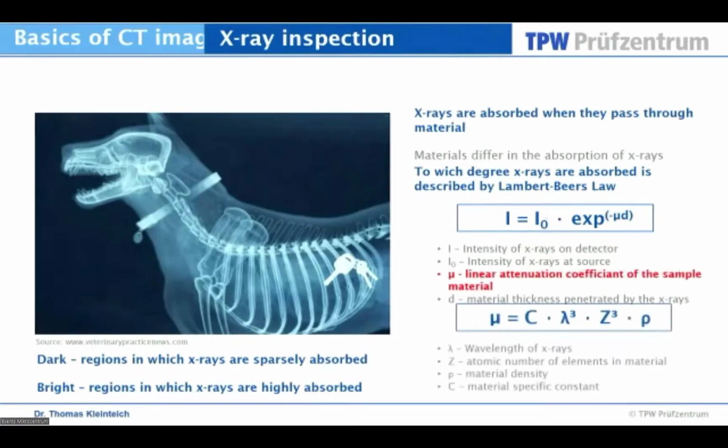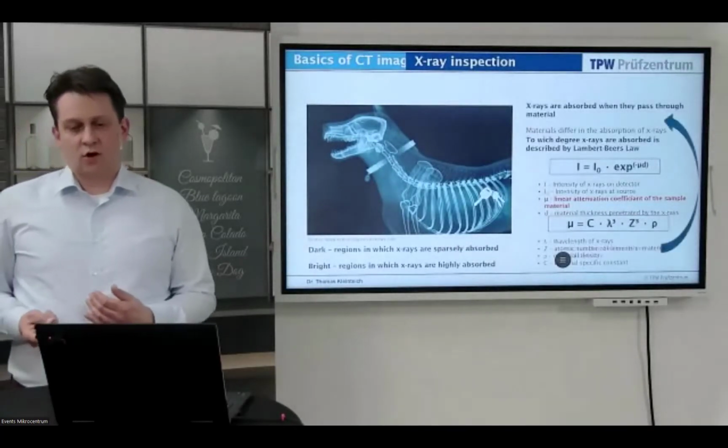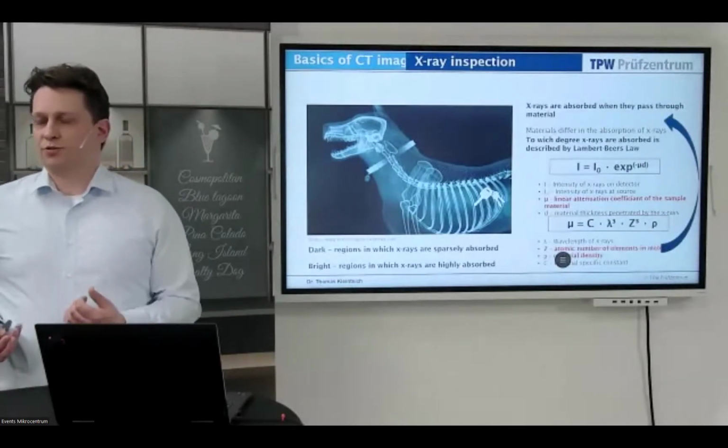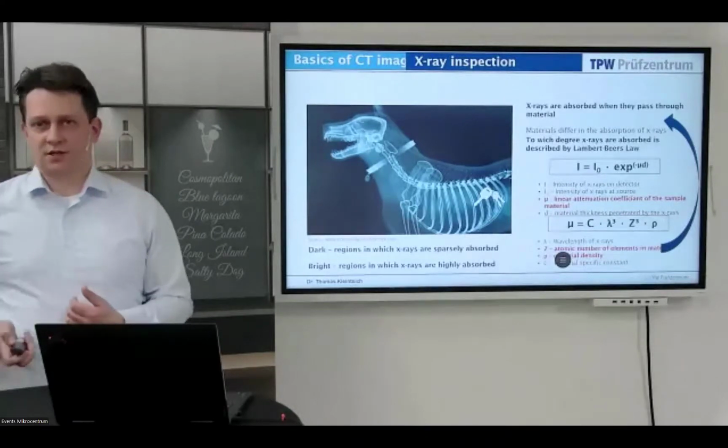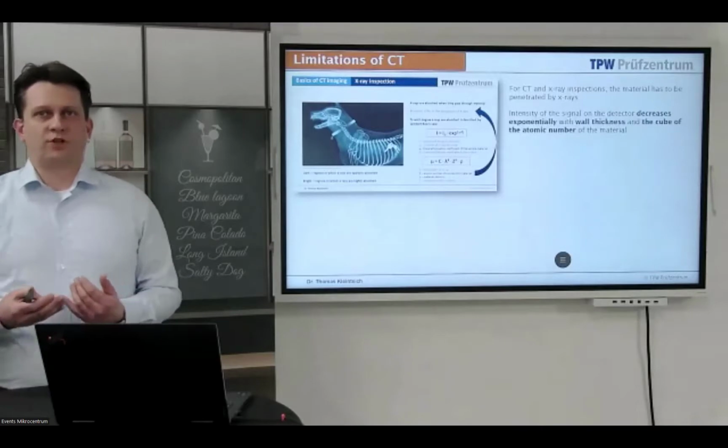Most important is this parameter mu. Mu is the linear attenuation coefficient of the material we're looking at. In here there's a constant, and there's the wavelength of the X-rays we're using. The longer the wavelength, the less energy the X-rays have, the higher the X-ray absorption, and the stronger the decrease in signal. Most importantly, what you see here is Z, the atomic number of the elements in the material. The atomic number goes into this attenuation coefficient by the cube. This is exactly why you have differences in the way materials absorb X-rays. It just depends on the atomic number of the elements that are in there. While this is just physics, it also shows some real limitations that we have for a CT scan.